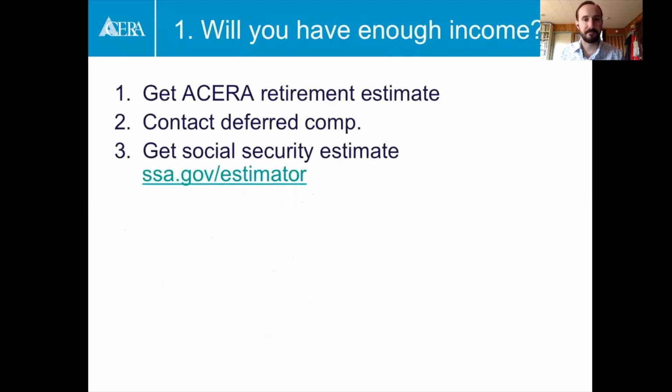So will you have enough income? Is the first thing that you're going to want to think about. This just is simply about doing a little calculation, doing a little math ahead of time, just to see what the picture is going to look like after retirement, just to make sure you're really ready. So you're going to want to get an Acera retirement estimate. So use our benefit estimator, get a retirement estimate.